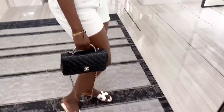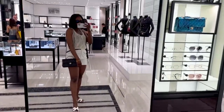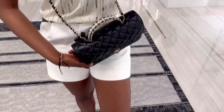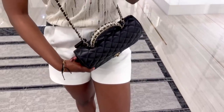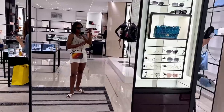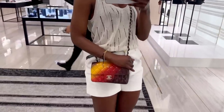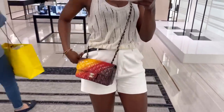And the third one I tried was this in black. You can wear it as a handbag, as a shoulder bag, also as a crossbody for an evening occasion. Also with a simple casual outfit, you can add this as a crossbody. It's a perfect size as well. And the last one I tried was this crossbody. I love this color for summertime, to be honest. When I wear white, I add this one.